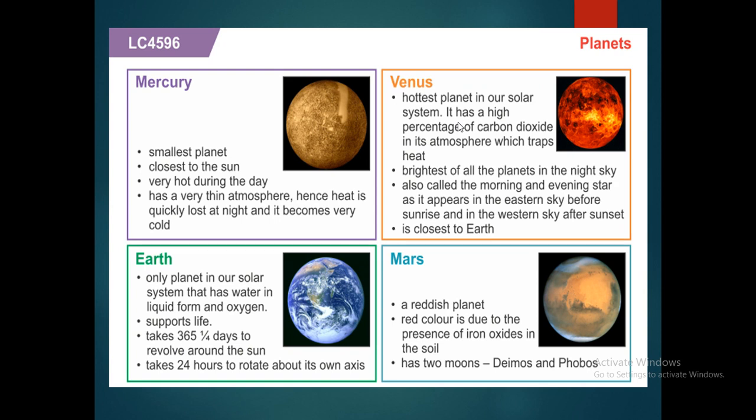Yes, ma'am. It has a very thin atmosphere. Just as our Earth has an atmosphere cover, the same way Mercury also has a very thin atmosphere. Hence, heat is quickly lost at night and it becomes very cold. It is very close to the sun and very hot, and it gets hot quickly, hence heat is quickly lost at night. It gets very hot in the day, and as night falls it becomes just as quickly cold.